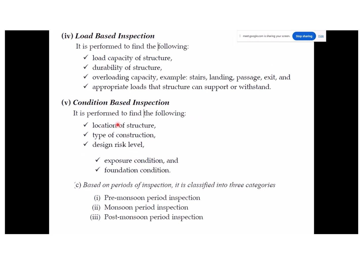Then load-based inspection is performed to find the following: the load capacity of the structure, because when it is in usage, the structure ipso facto deteriorates, so whether the capacity is still maintained. Durability of the structure, again, overloading capacity. Remember, if it carries loads that it did not expect, then you need to check whether the capacity is compromised or not. For example, stairs, landing, passage, exit, and appropriate loads that the structure can support or withstand.